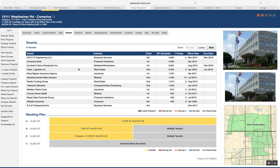But you can see here that LaGrasta Incorporated, a real estate company, has a lease expiring in June of this year. March is going to be MBCO Engineering, and then Crockett & Sons is going to expire in November of 2019.